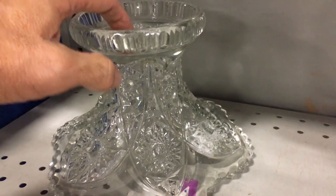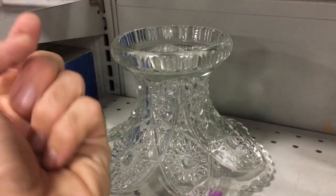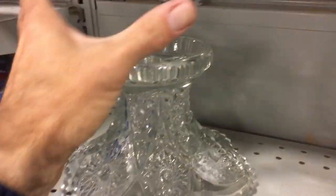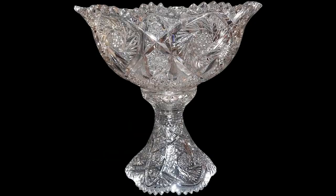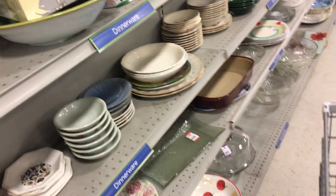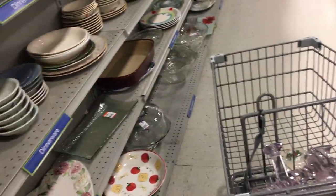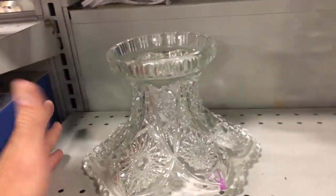Okay? And then this area right here on the underside of the punch bowl, there would be a smaller rim that would fit down in here, and then your big punch bowl would stand right on top of this base. I'm gonna look around and see if they have separated the punch bowl, which they may have done. I see some punch bowls down there. Those aren't pressed glass. So we'll look and see if we can find it. It could be in here somewhere. But anyway, that's what that is.